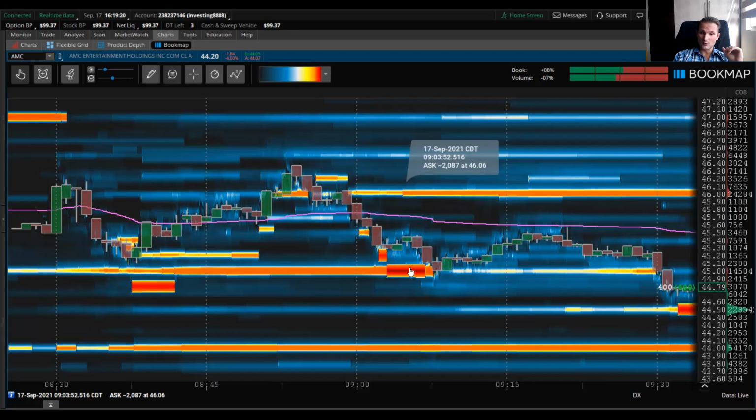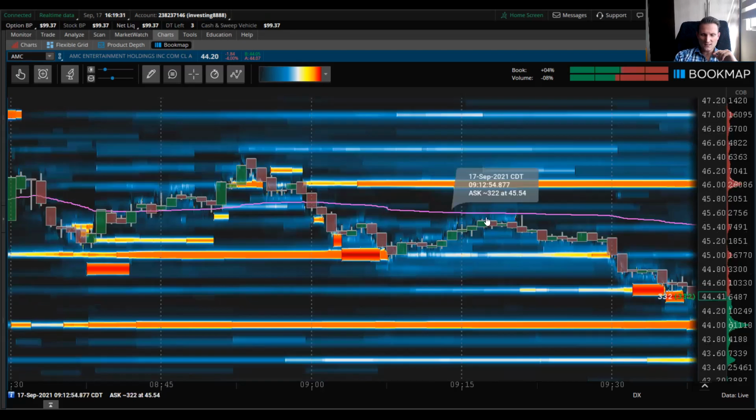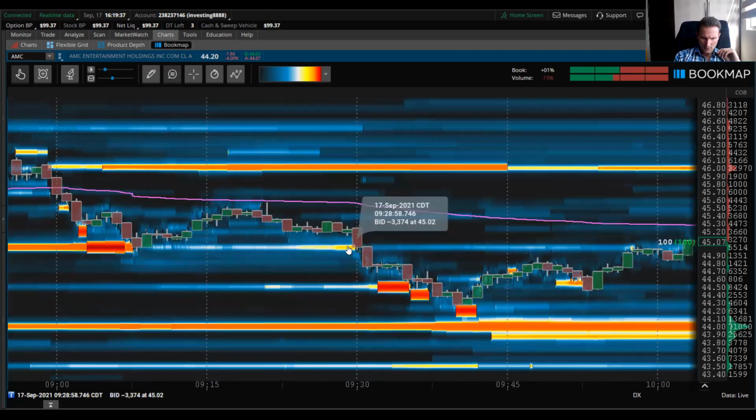It is heading to where? The next major level of liquidity. In this case, 445. Once it gets there, it bounces off, pushes up to the VWAP, 50 cents. And from there, finally comes back, tests the $45 liquidity, pushes through it.